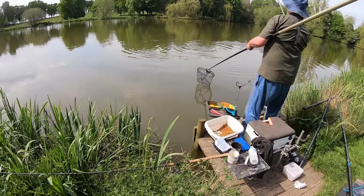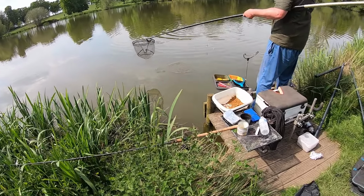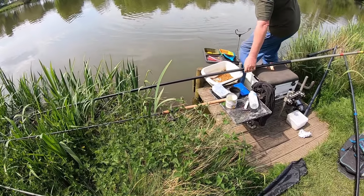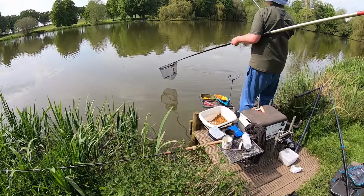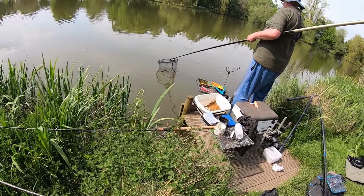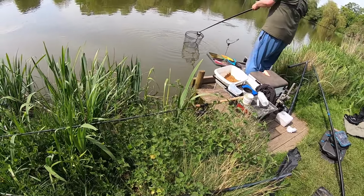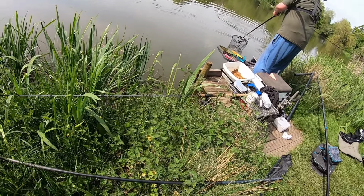Whoa, that's a nice fish, mate. Come on. I'm making a bit of an aggro of this, but you can't bully them, because they'll bully you back. There you go. Up his head. One more time, I reckon.